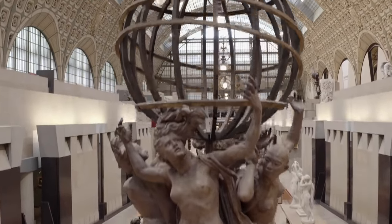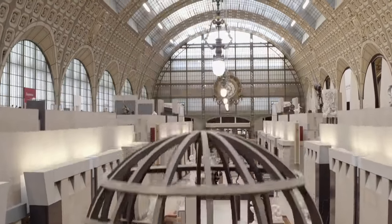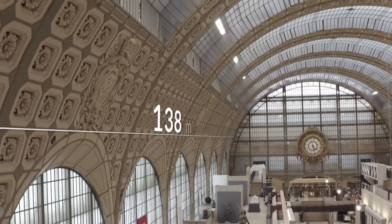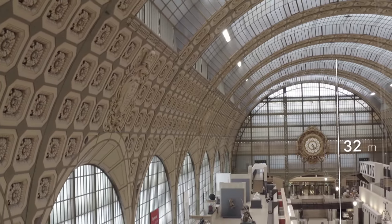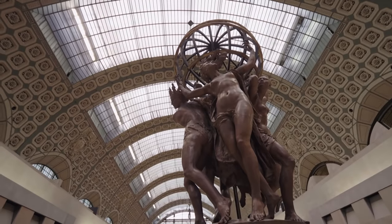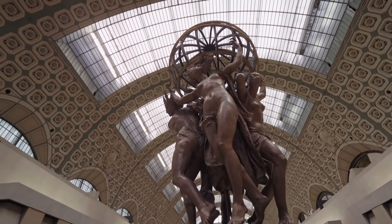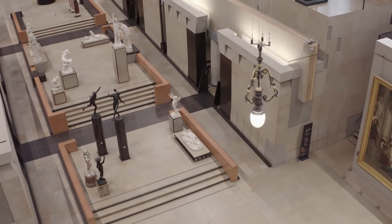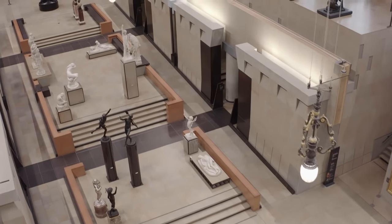Orsay from the inside is even more striking. With its imposing nave, 138 meters long by 32 meters high, almost as high as the nave of Notre Dame, which reaches 33 meters. The volume is absolutely colossal. It's a real shock when you enter. You can tell you're in a special museum. You can see it, you can feel it.